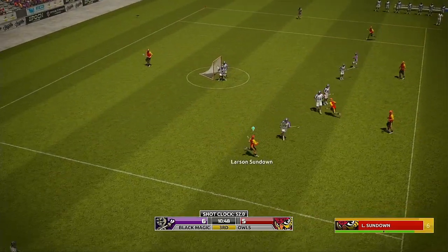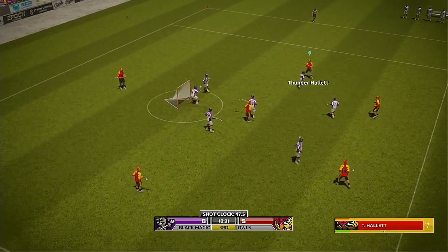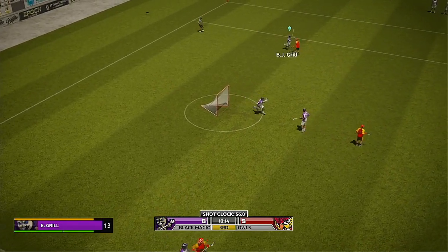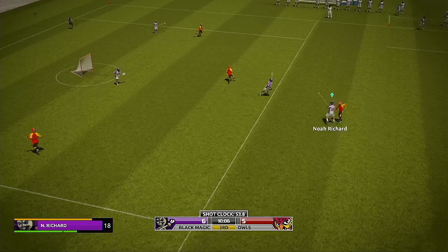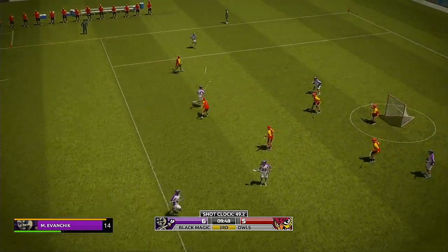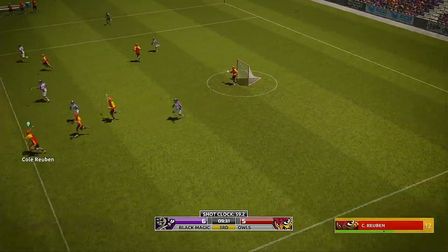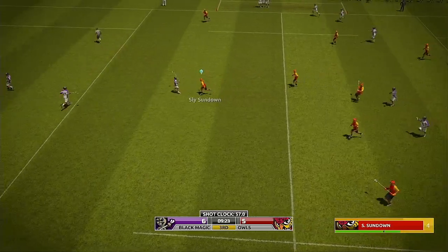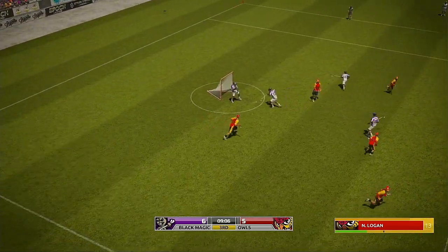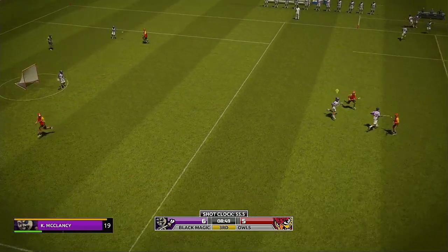Ball sun down. Ball side right. Ball top center. Ball side left. And he shoots. And saved. Ball side right. Ball side left. Chance for them now. Kenny Berry. That one hit the pipe. Yellow ball. The away team scrambling to get back now.